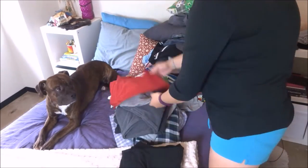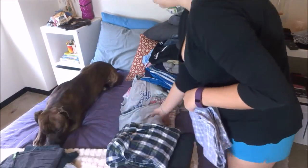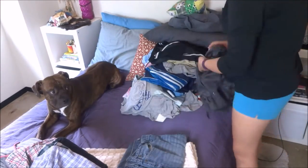Okay, so now I'm gonna move on to the clothes that were on the top of that shelf, and I'm just gonna make some piles. I'm gonna get rid of a bunch of stuff today that I don't ever wear. I'm gonna donate it, and then I'm gonna separate those into the two piles.